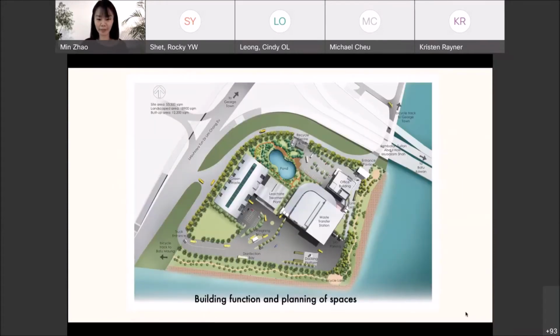Let me explain a bit of the planning of spaces. As you can see on the site plan, a majority of spaces are dedicated to trucks and driveways, so as to optimize the operation of the waste transfer station. The rest of the area we wanted to dedicate to landscape and open spaces. The landscape spaces are about 35% of the total land area.